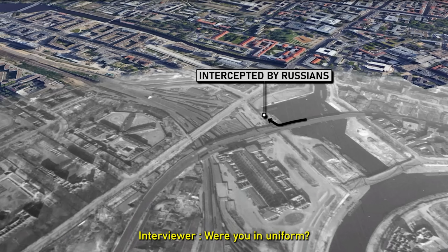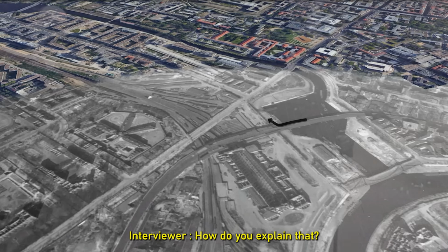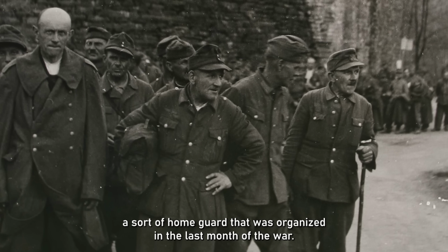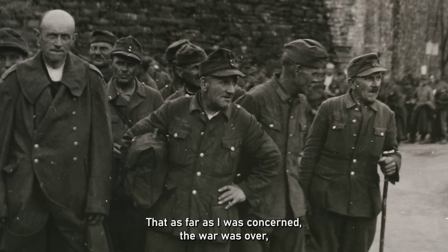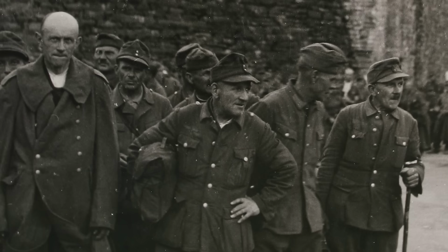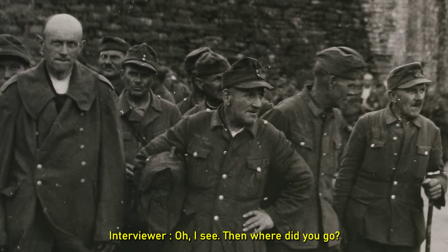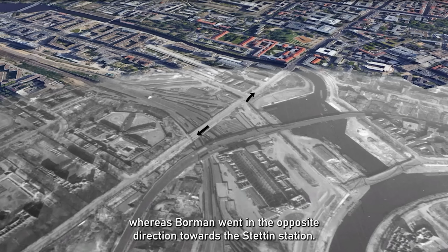Were you in uniform? Yes, but without my rank insignia. Didn't they immediately take you prisoner? No. How do you explain that? I told them I was a member of the Volkssturm, a sort of home guard that was organised in the last month of the war, that as far as I was concerned the war was over and I was on my way home. And they apparently accepted this? Yes, all the more so as I had a wooden arm. Oh, I see. Then where did you go? I walked on in the direction of Altmorbid, whereas Bormann went in the opposite direction towards the Stettin station.